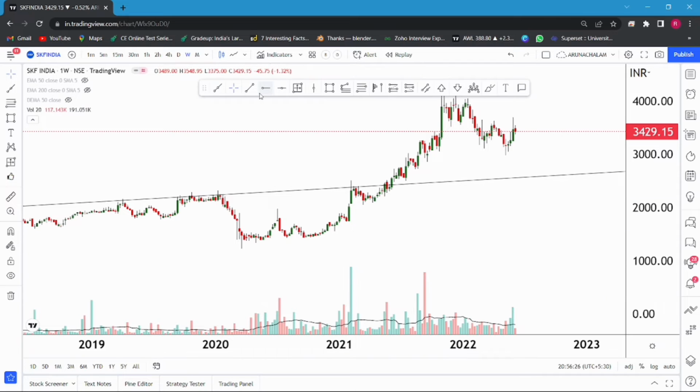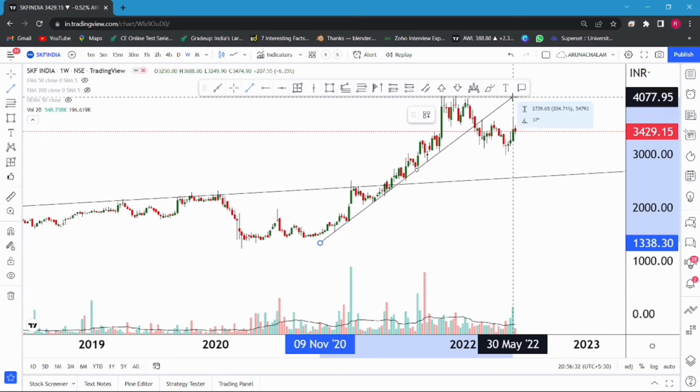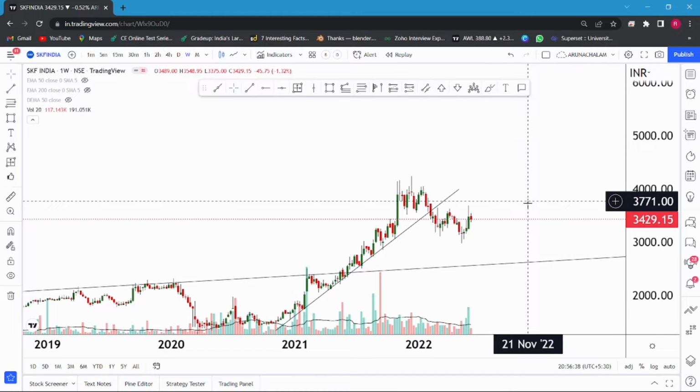So this is the weekly chart, and let me draw the secondary trend in the stock. So this can be considered as a secondary trend in the stock. So retracement movement can be captured as a target in the stock for short term. So let's move to the daily chart to analyze further.